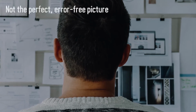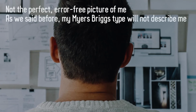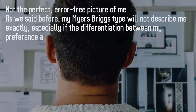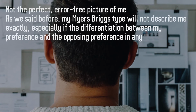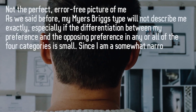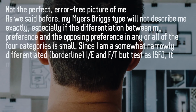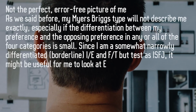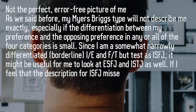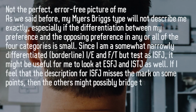Not the perfect, error-free picture of me. As we said before, my Myers-Briggs type will not describe me exactly, especially if the differentiation between my preference and the opposing preference in any or all of the 4 categories is small. Since I am a somewhat narrowly differentiated, borderline I/E and F/T, but test as ISFJ, it might be useful for me to look at ESFJ and ISTJ as well. If I feel that the description for ISFJ misses the mark on some points, then the others might possibly bridge the gap.